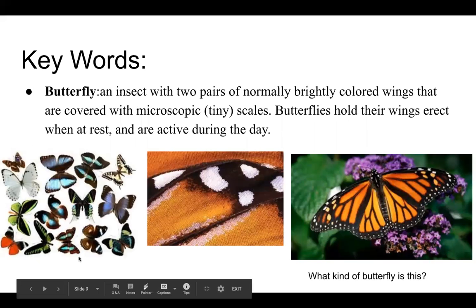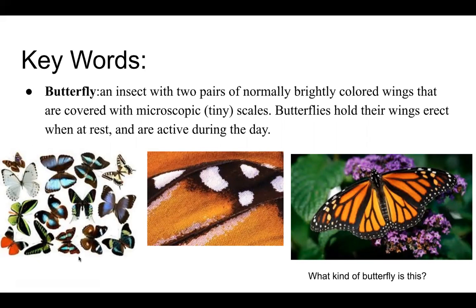The next key word is butterfly, which is an insect with 2 pairs of normally brightly colored wings that are covered with microscopic, which means tiny, scales. Butterflies hold their wings erect, which is up, when at rest, and they are active during the day.